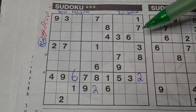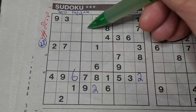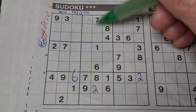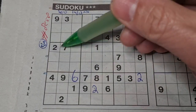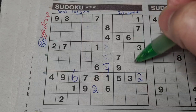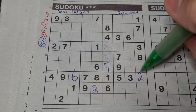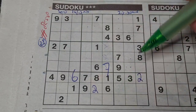And now, let me see. 7 in this column, 7 in the middle column, so the column next, only 3 places left for the 7: here, here, or there. We have a 7 in this row, no 7 there. 7 in the middle row, no 7 there. The only place left for the 7 should be there. Need a 2 here. Alright. We have a 1 and a 2 here. Need a 1 here.